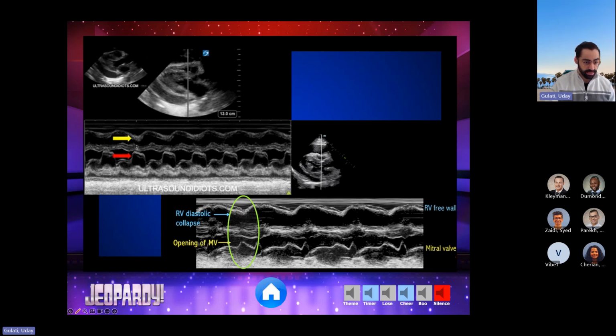I don't know if you guys can see my marker. You can see that this is your mitral valve, and when it's open, meaning going towards the atrium, this is how you know that this period right here is diastole. And in diastole, the right ventricle free wall should actually go this way, instead you see it going this way, which is pathological. So the right ventricle is not able to fill up. Instead, during diastole, when there's a low pressure system, the wall is pushed in by the higher pressure system from outside the wall, aka your tamponade.